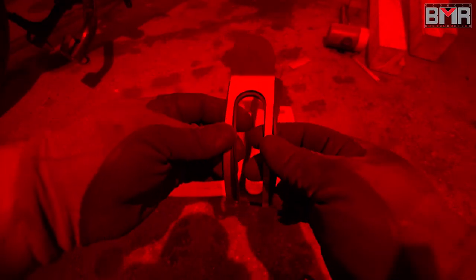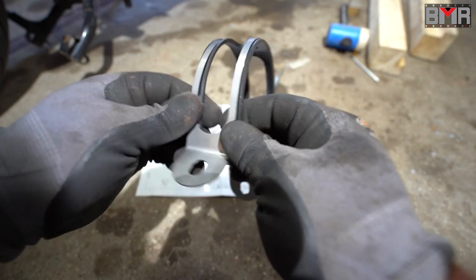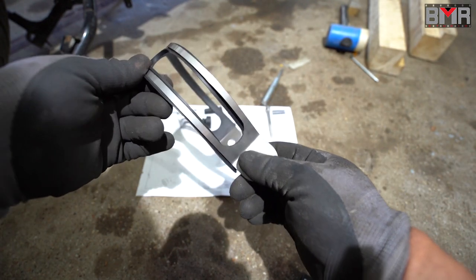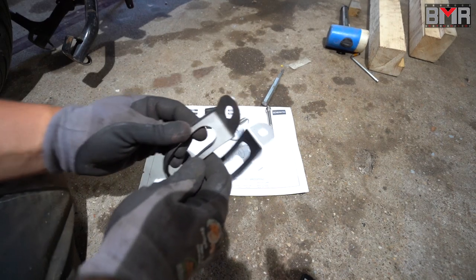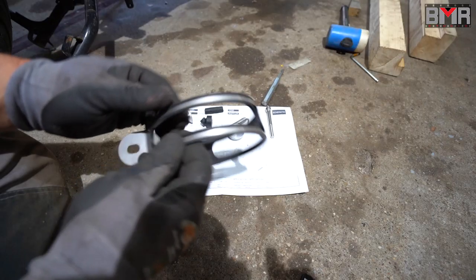Oh, I hate this. Oh my god. Look at this. Of course they don't want to do it in a factory, eh? Ah, look at this. I have some mismatching. I think I will spend more time with this than with the whole exhaust system. Approximately 10 hours later. Yeah.